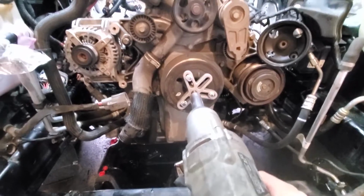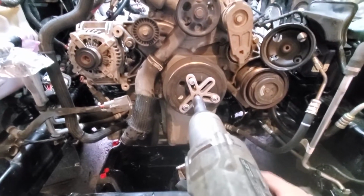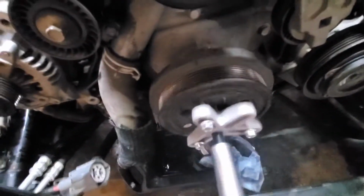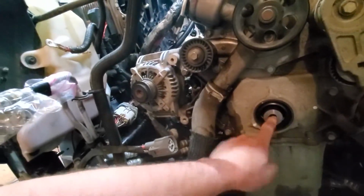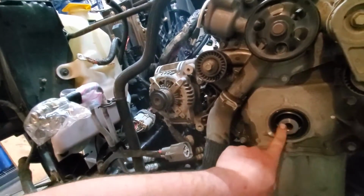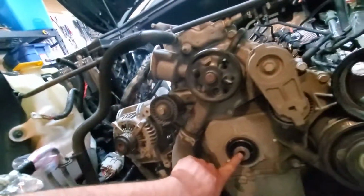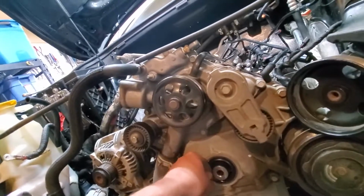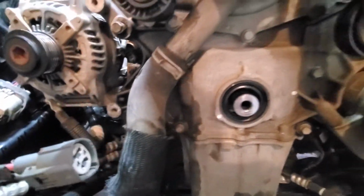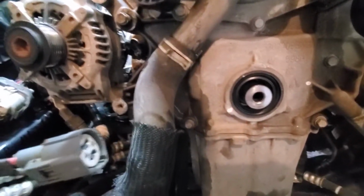You just want to be slow, guys. And it's out for the most part. Just like that. So we got this off. We're going to want to just clean that up a hair. It pushed into the crank a little more than I'd like, but it got it off. It doesn't look like it's the first time. It was probably off just a hair.